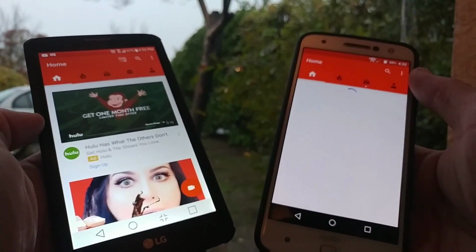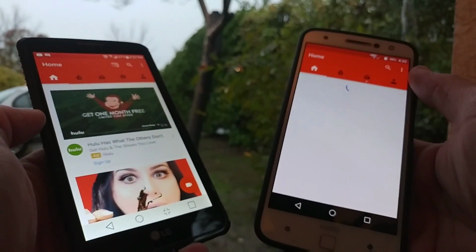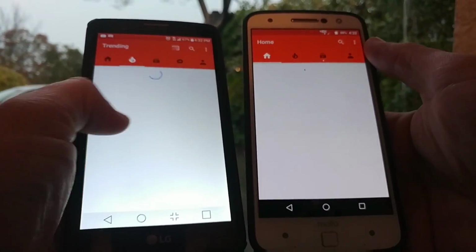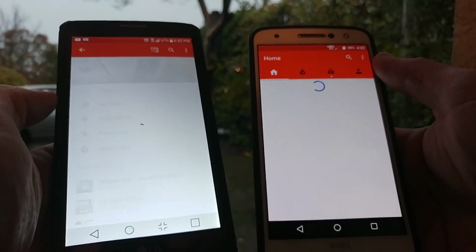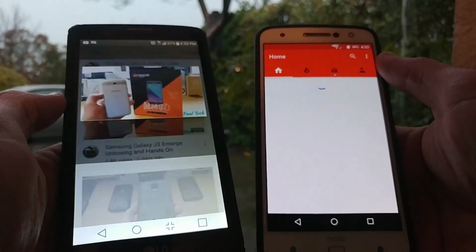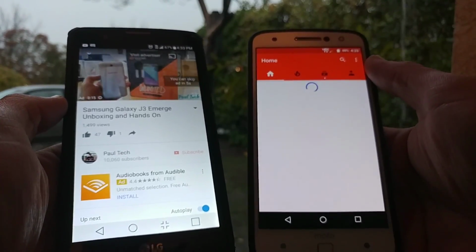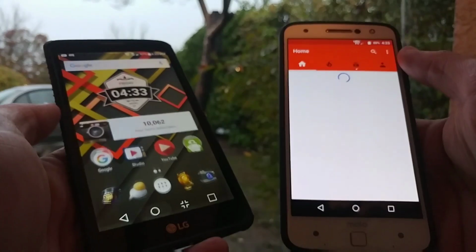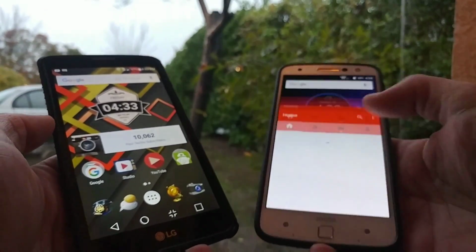And as you can see there, the LG Stylo 2 Plus on Metro PCS opened up YouTube with no issues whatsoever. You can even jump into my video here, and while I'm on Verizon, I'm still waiting, and Metro PCS has already got the YouTube video up and running.